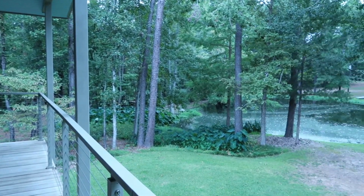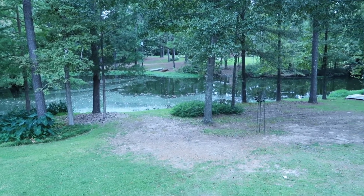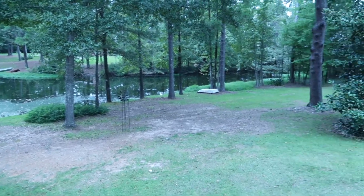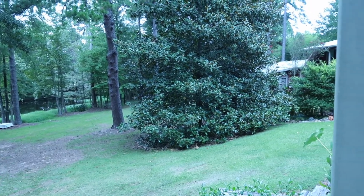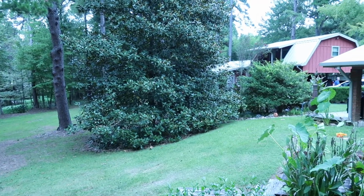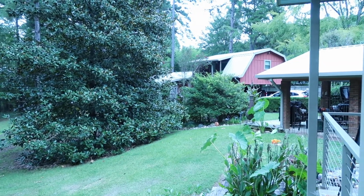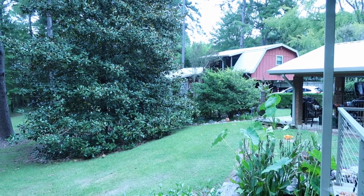Now this is my view. It's not quite changed to fall yet, except for all the pollen that's fallen in the pond. It's still looking kind of like late summer to me. But I am enjoying this little break in the weather where it's been cool enough to get out and do some good old DIYs and a little outdoor cleaning. So I'll have a lot more projects to come. So please keep watching my videos and see what I come up with next.